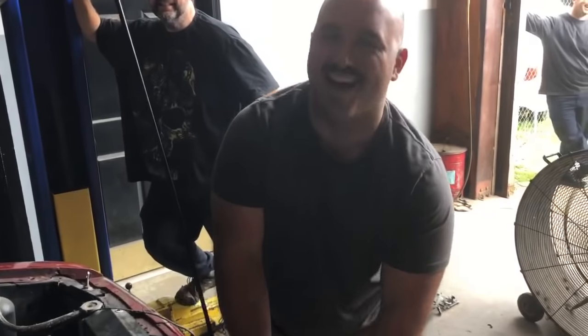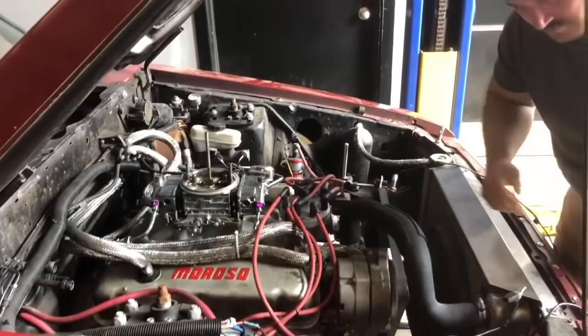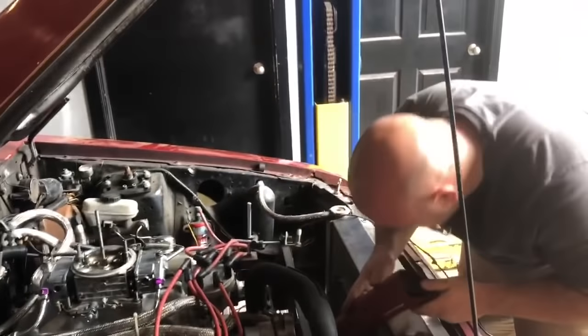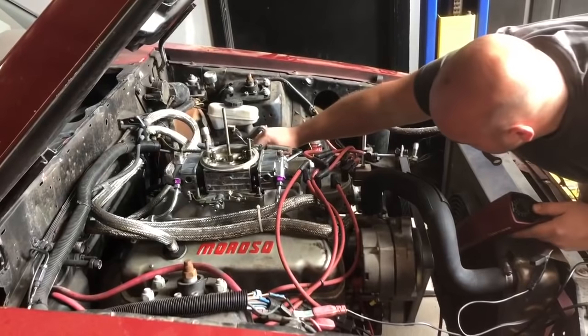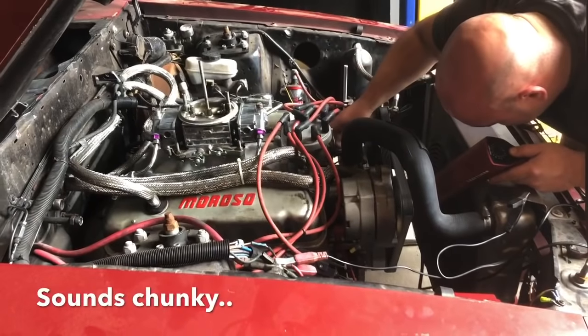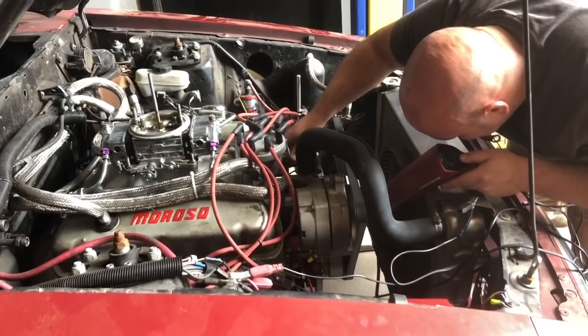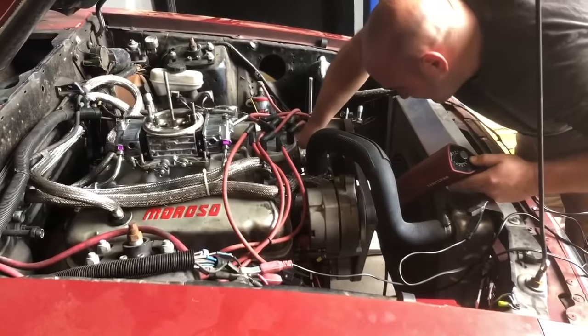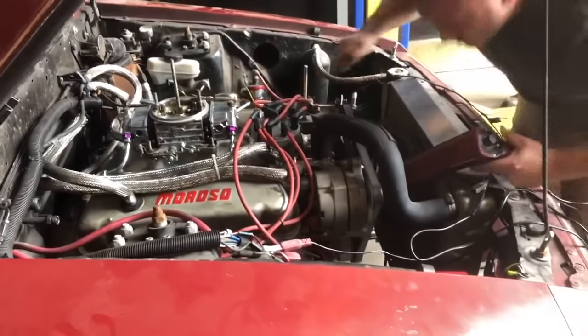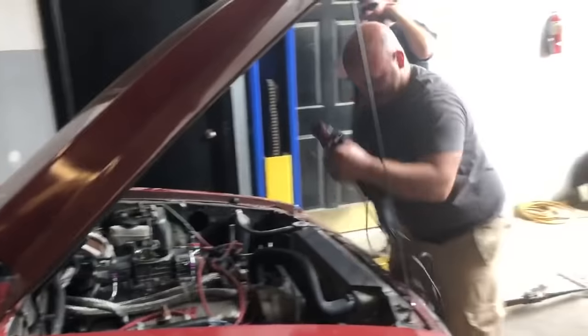Caveman in his natural habitat. He's gonna give it the beans now. Give it all the timing, Brad. Give it all of it. Lock it out. That's a race car, kid. That's a race car. Hey, I feel my chest hair growing, for real.